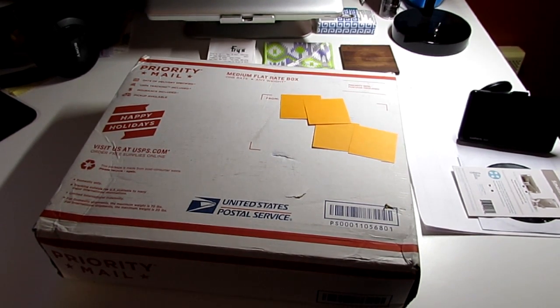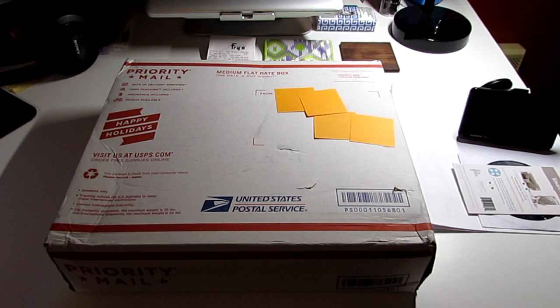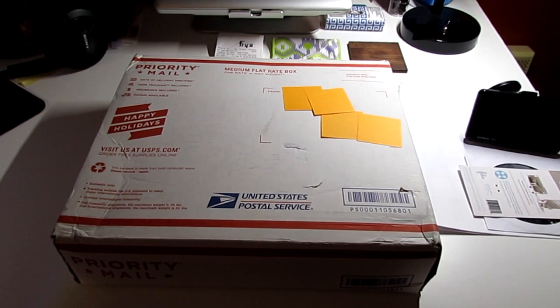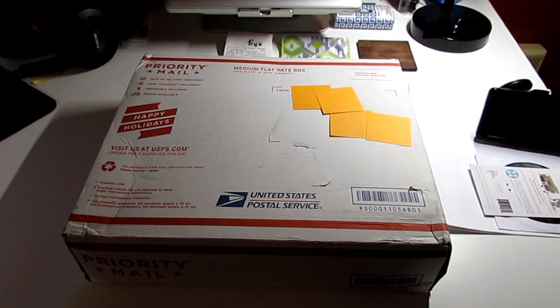I got a package, as you can see. Now, let me tell you a little story before I tell you what it is or anything. In 2009, Dell released a laptop called the Adamo 13. I'm sure some of you will have heard of this computer, but I basically fell in love with it when I first saw it. I've wanted one ever since.